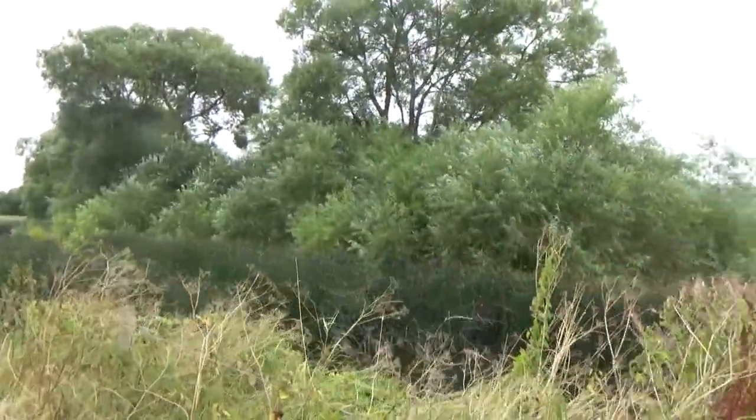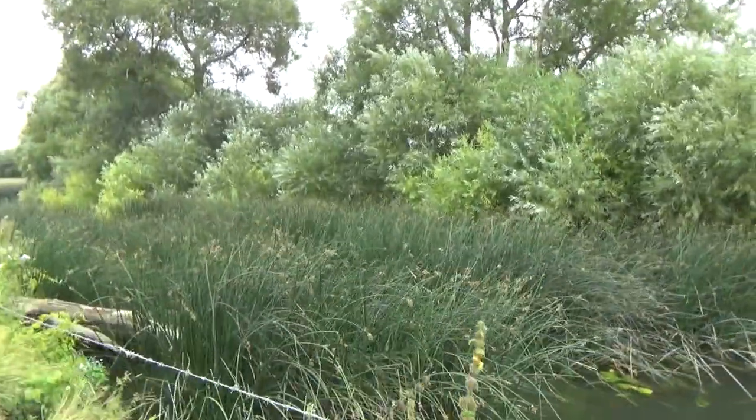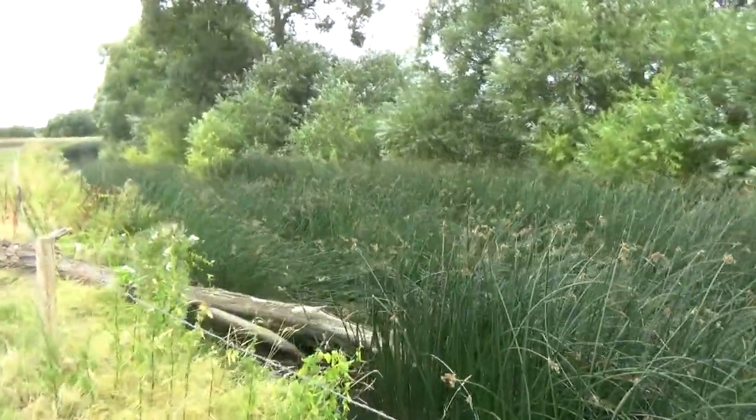Right. Somewhere under all that lot is the river. Just about. Yeah, you'd get a canoe through there, but you wouldn't get a barge, would you?